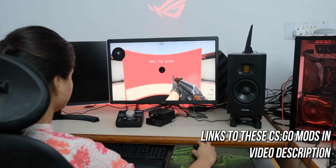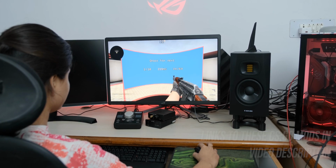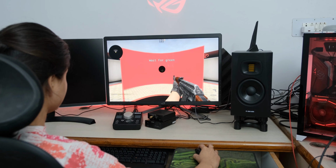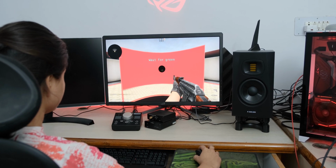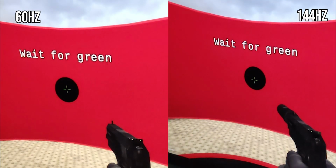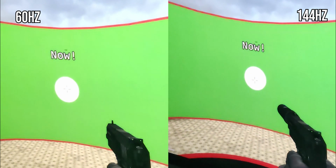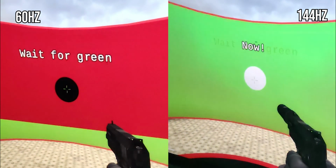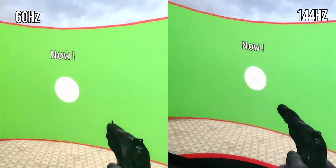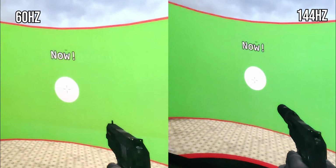So now let's begin with our first test in CSGO that is going to test the reaction times. So the theory is that you should be able to see the change in frames faster with a higher refresh rate monitor, resulting in better reaction times. In our slow motion capture, you can see how much more time the monitor takes to refresh at 60 Hz when you compare it to the 144 Hz display. So now let's see how well that translates into real world.